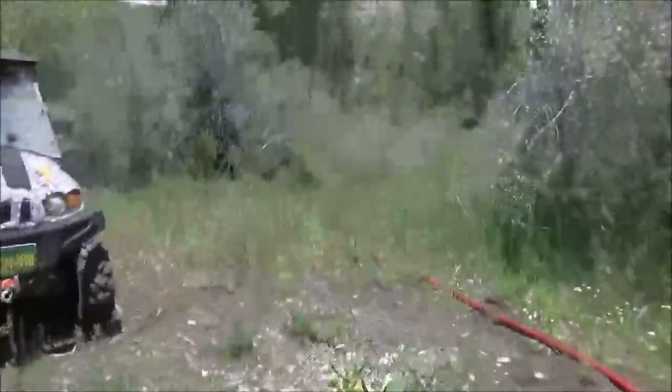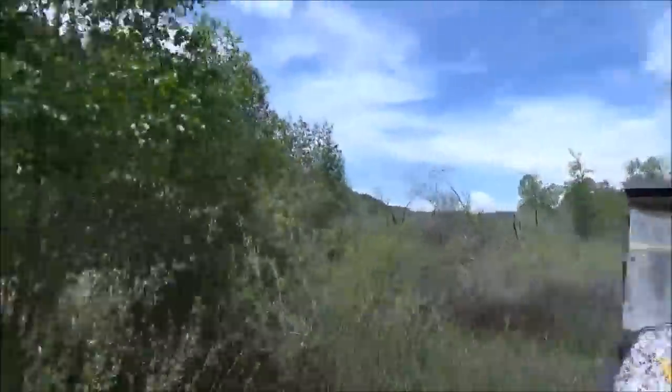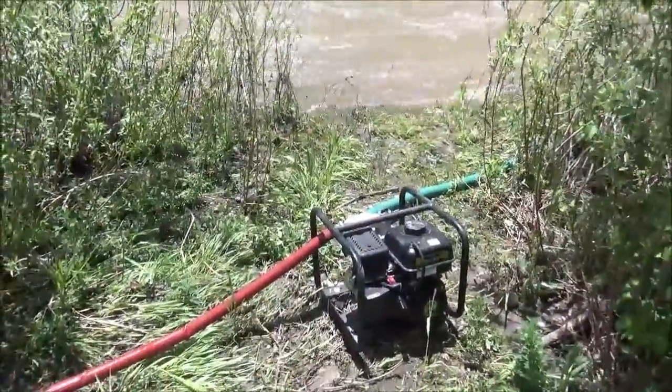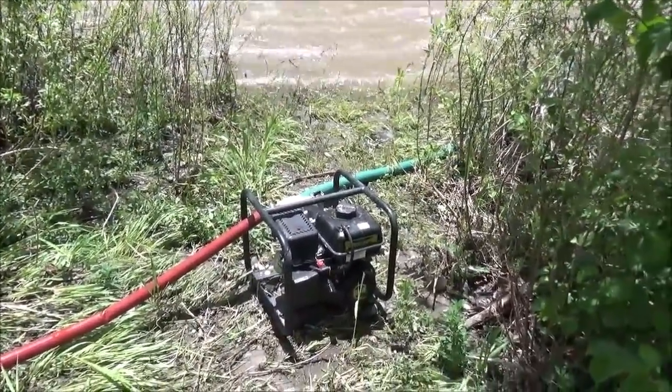It's kind of loud, but down here on the floodplain, you really can't hear it when you go up above. So I'll go bring you up top and share with you the progress of filling the ponds.